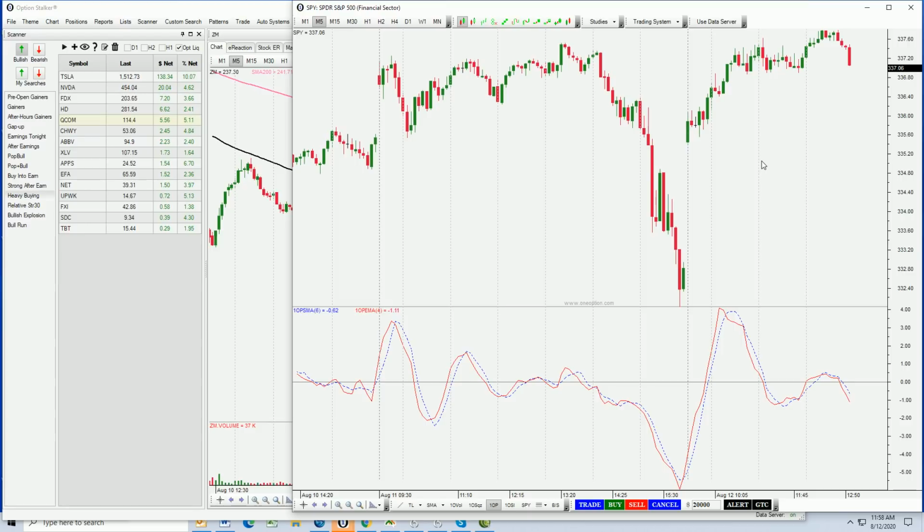And until then, I really didn't do a lot of trading. I was waiting and waiting patiently for this breakdown. And you can also see visually this upward sloping trend line right here that's been breached.